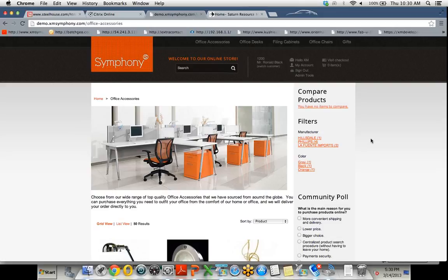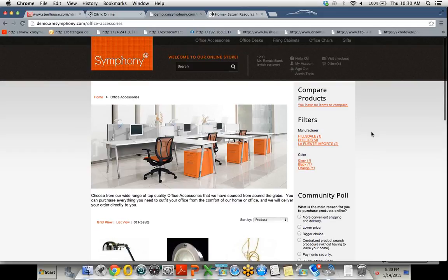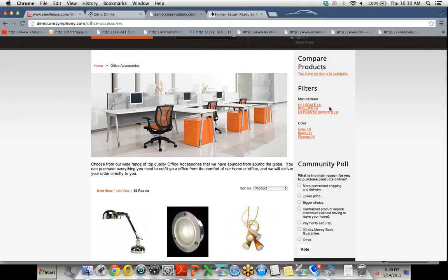So I just browsed to the product catalog, in this case, office accessories. And you'll notice here on the right-hand side in this layout, I have the option to have items to compare. And here we can see an example of filters. So I have a manufacturer filter and a color filter.